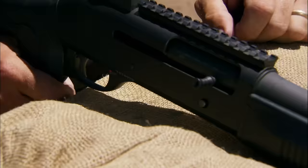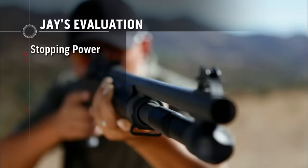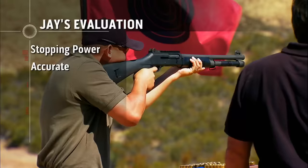All right, Jay, tell me what you think about the M4. The M4 was meant to be a tactical gun for stopping power and destruction, not necessarily for accuracy. And it was surprisingly more accurate than I expected. This gun did exactly what it was supposed to do. It functioned really well. We didn't get a single jam out of this gun.